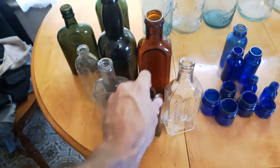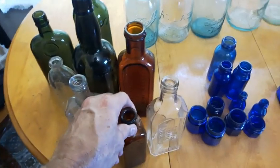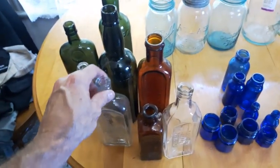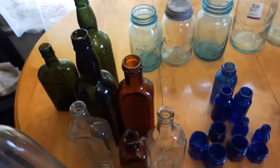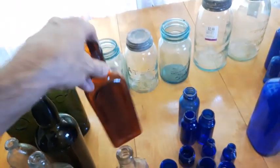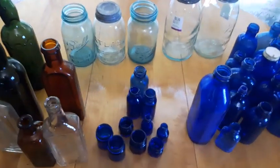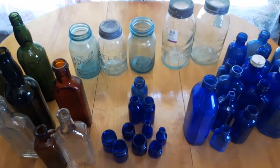I got a Burdock's Blood Bitters, just a chemical company corked up. J.R. Watkins, nice baby bottle. They go for like $10 or $12. And a couple other random things. Father John's medicine. Anyways, it's just an effort to get rid of some of this stuff, and we'll see what we get out of it. All right, I'll get you back up later.